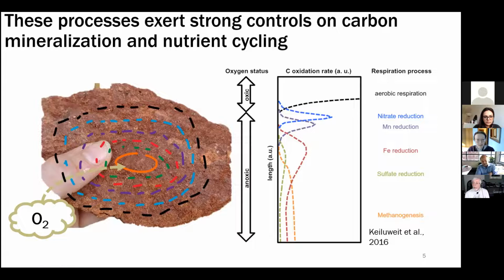I'm interested in these processes, not just because they're a paradox and why are these happening, but also because they exert strong controls on carbon mineralization and nutrient cycling.